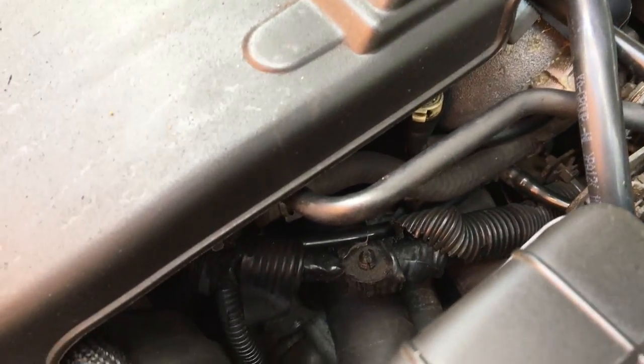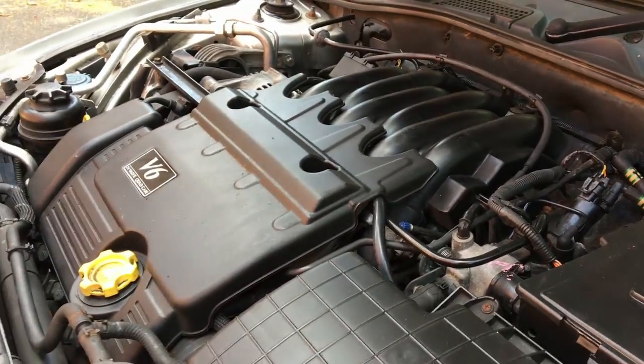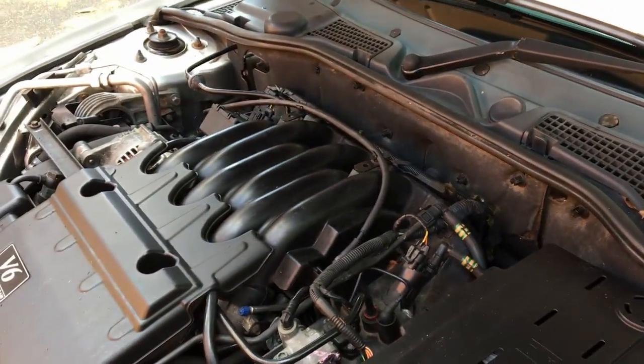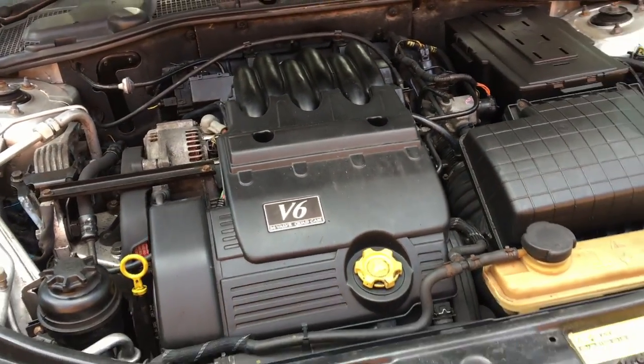You can't really see much in here because of this massive black plastic cover on top of the engine, but you can see the top of the struts, you can see the battery holder, you see the intake, but not much else really.